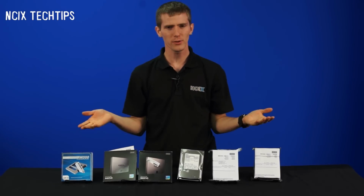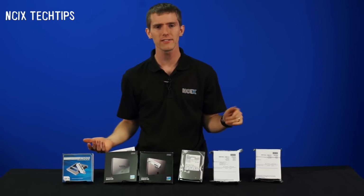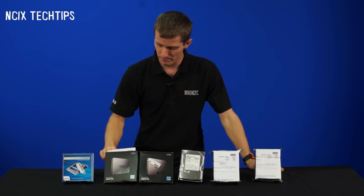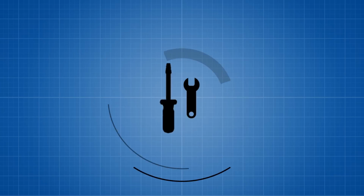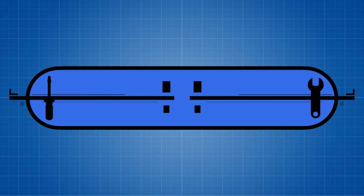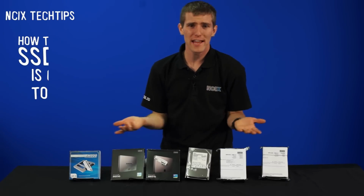In front of me, you see a bunch of drives. We've got some hard drives, we've got some SSDs. They all have something in common. These are RMA slips. They're all dead. So why do we have a bunch of dead drives here?